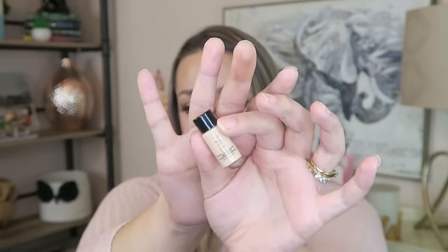And then the girl actually threw in a gift with purchase, which never happens at my Sephora store. This is the NARS Sheer Glow Foundation. And she didn't even tell me. I only saw it when I got home.